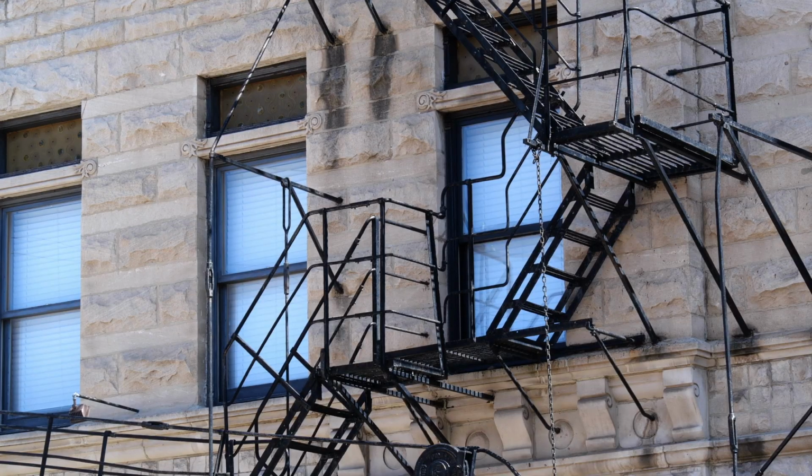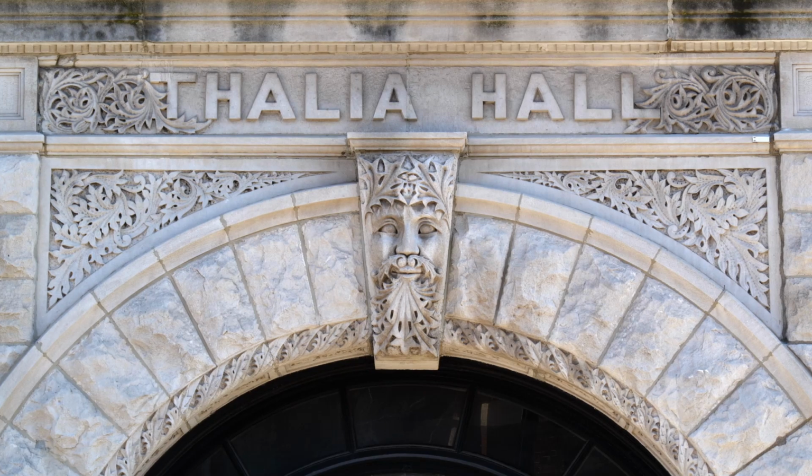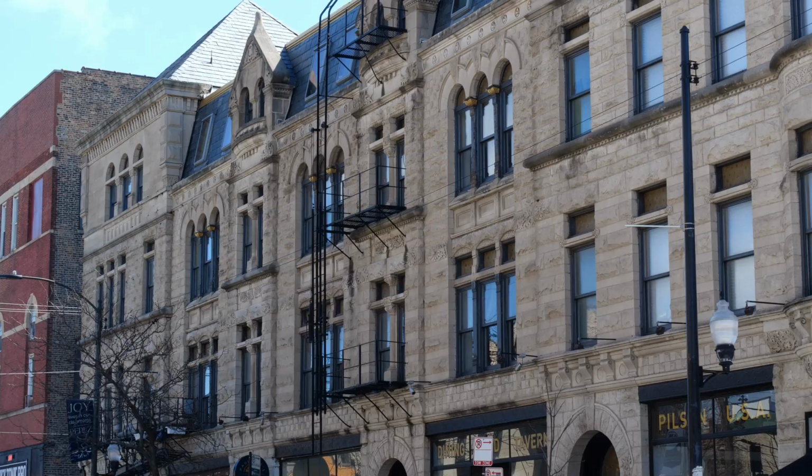Along the main theater, the building was also used for storefronts and even apartments. Thalia Hall was also used by the Bohemian National Alliance, a group founded in Chicago who pushed for the independence of Bohemia from Austria-Hungary. It eventually closed in the 60s, leaving behind this ornate theater. This still didn't stop Thalia Hall from becoming a Chicago landmark in the 80s.